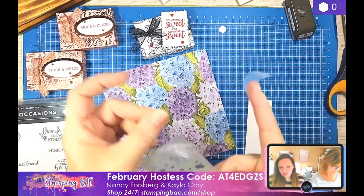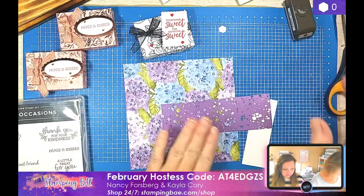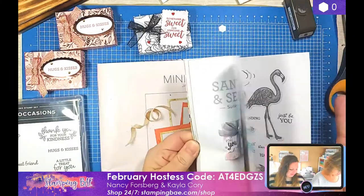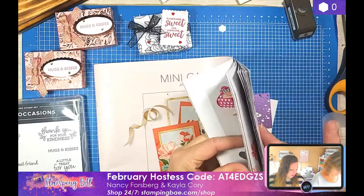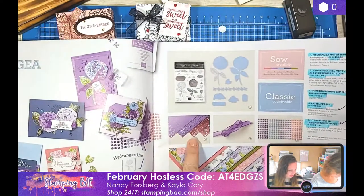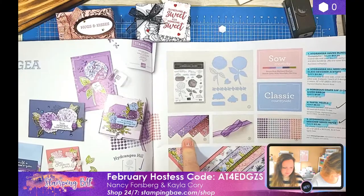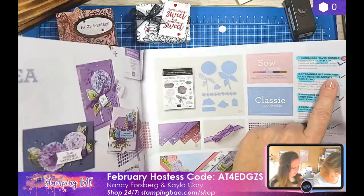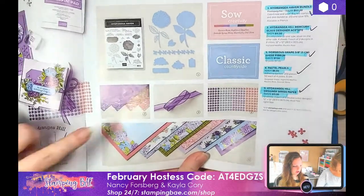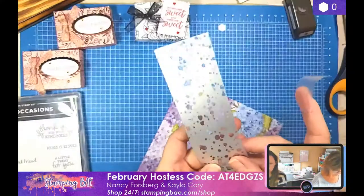Okay, so fun thing, when you get this foil, this is part of the hydrangea package, which is on page 19. Beautiful paper. It's Glass Designer Series Acetate. Right there. So now I found a fun trick, because if you were with us a while ago, you knew that I had a hard time.